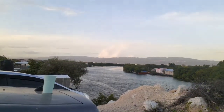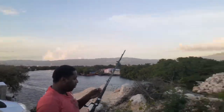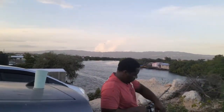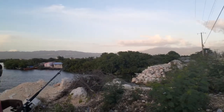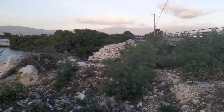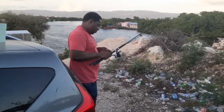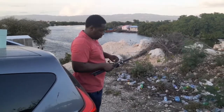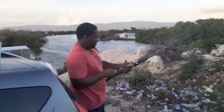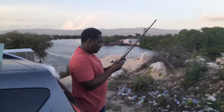And the view. It's so beautiful. Y'all can't even see. It's so pretty. Yeah, we're out there outside, gonna catch fish. You ready? You gonna catch a fish again today? Alright, sir.